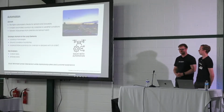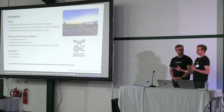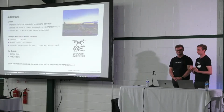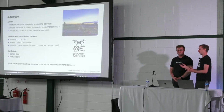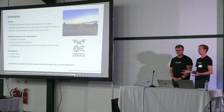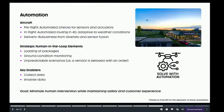The whole scale and scope of drone delivery has kept changing over time. So how do we manage to stay developing really quickly, but also under control, and also be able to adapt as we learn? We are able to put humans in the loop in a strategic way. For example, loading packages: we still don't really know exactly what loading a package is going to look like, whether it's the vendor, whether it's us, whether it's the drone, whether it's an arm, whatever it is. We've tried a few different ways. It's still changing. Same for ground condition monitoring, same for airspace monitoring, and any of these unknown unknowns.